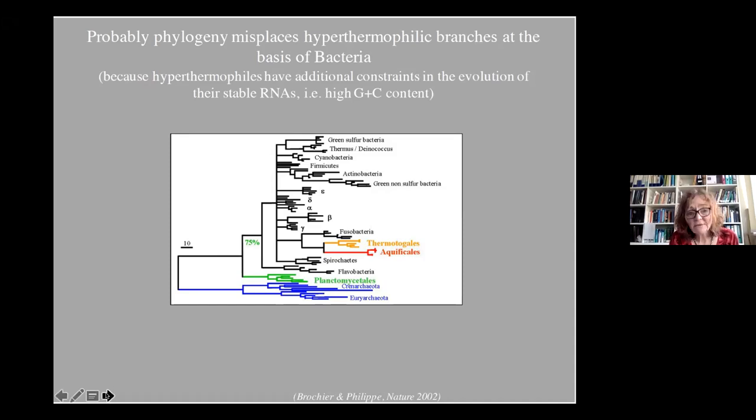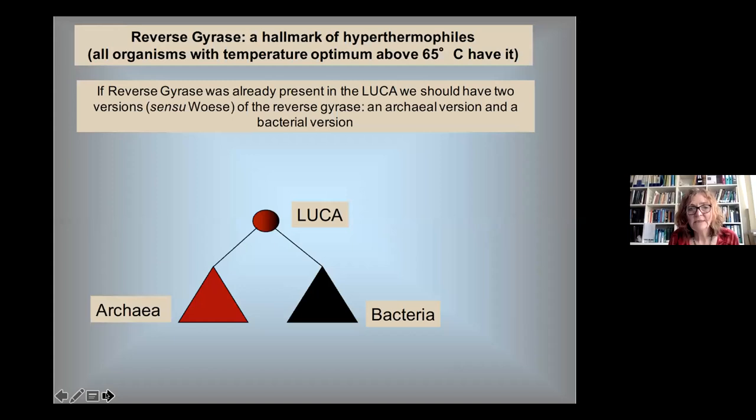And the other interesting phenomenon is this reverse gyrase I mentioned that makes the positive supercoil that we find in all hyperthermophiles. So if archaea and bacteria have a reverse gyrase, and they do, then you would expect that it was also in the last universal common ancestor. And so then this reverse gyrase must be important for survival at really high temperature, right? So that would be a reasoning.